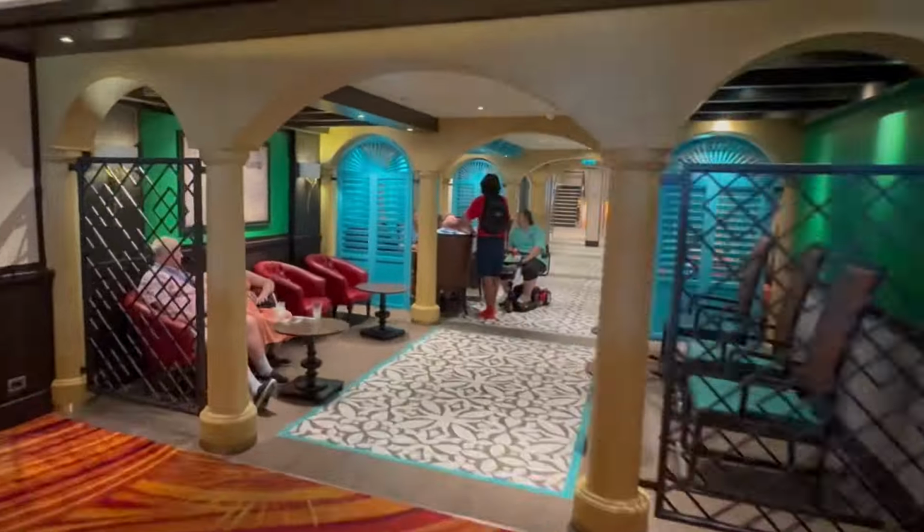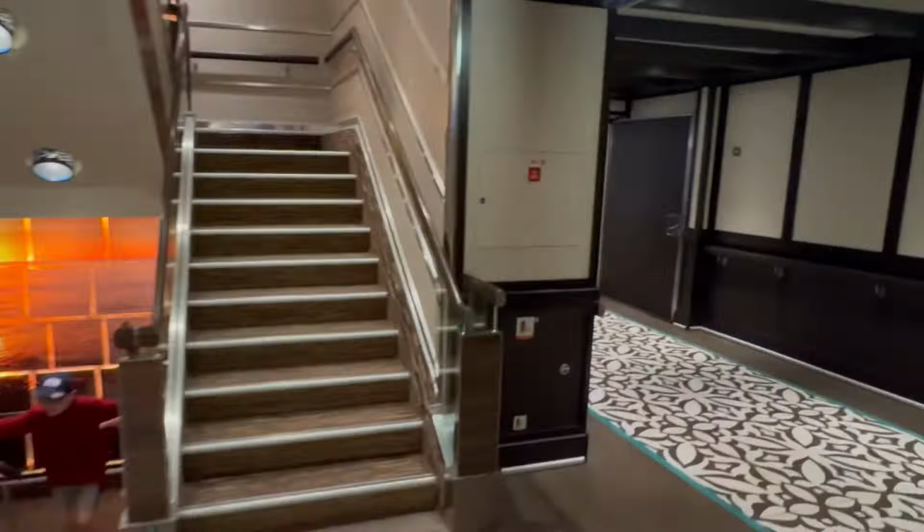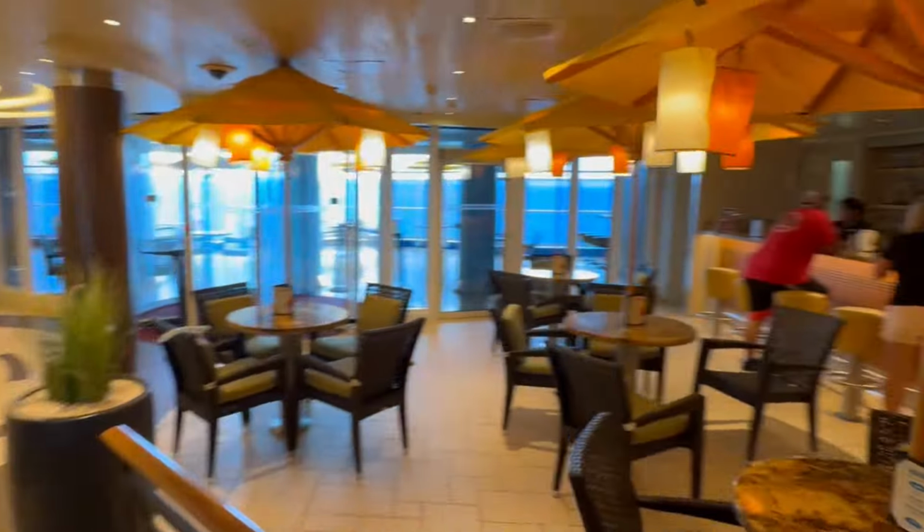I didn't stay here this time, but I was jonesing for it. So we're gonna go back out the Savannah area, and you've got your own bar outside there, but the bar on the inside is free to everybody.